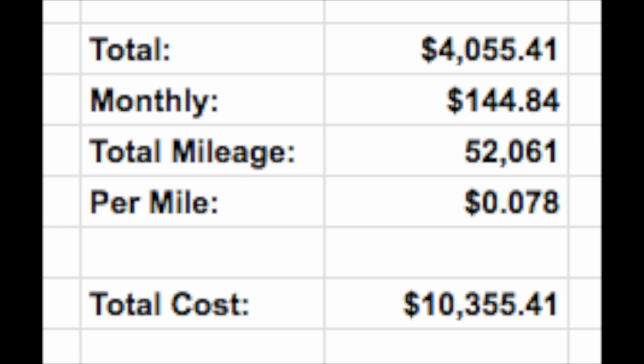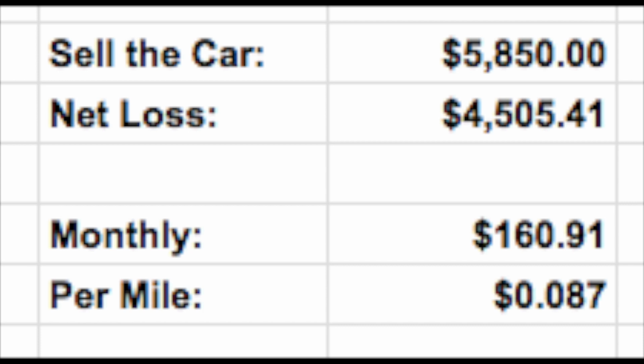Now, if you factor in everything, the cost of the car as well as all the maintenance over this 2.5 years that I've owned this, it's been a total cost of $10,355.41 over the course of 2.5 years. Once again, it's not too bad. We've definitely done plenty with this, and to be able to use this and to have so much utility and access, etc. So if you were to say, okay, I sold this car for $5,850, then the total cost of me owning this car for 2.5 years would be about $4,500.